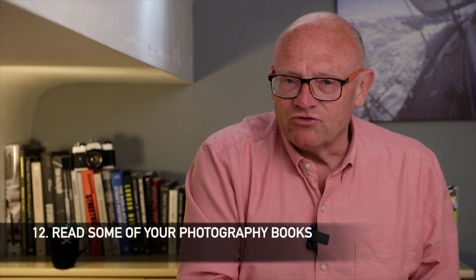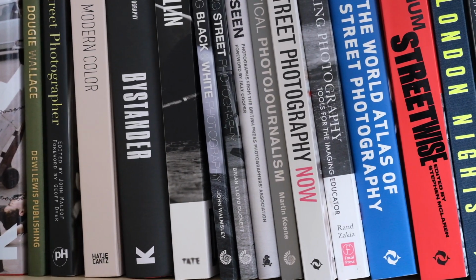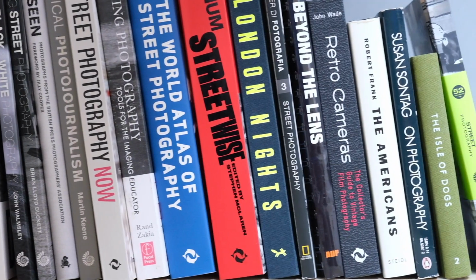Tip number 12, I like this one. Actually read some of the photography books that you've bought. And I'll confess now that I'm a photography book addict, and particularly street photography. And I'm a sucker for the latest body of work from the big names. And, you know, leading a busy life, I flick through these books and they go back on the shelf without having really given them much serious attention. Get into the narrative, look at the pictures, study them, get inspired, get into the photographer's head. Really analyse these books. They are fantastic.